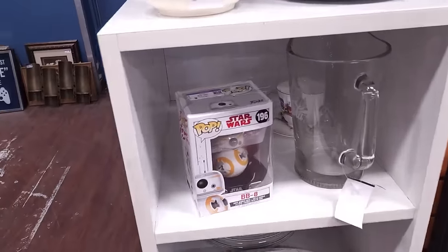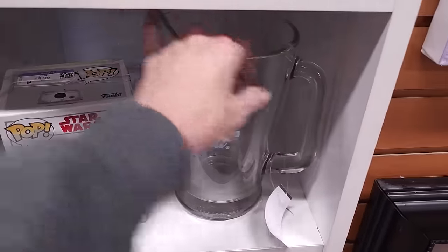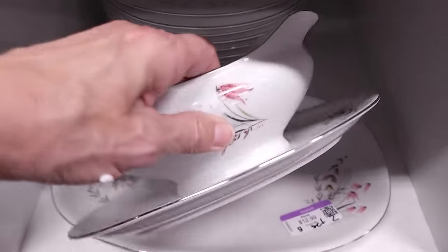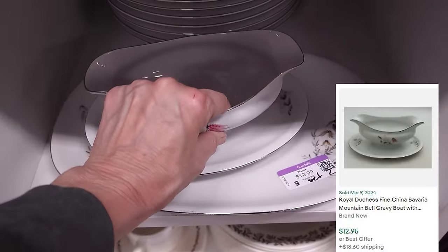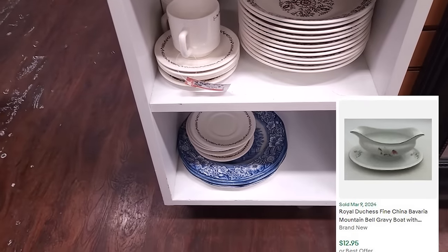Got a little Star Wars Funko Pop guy there. What is that? Coca-Cola. Got a nice gravy boat. What's the pattern on that? Royal Duchess Bavaria. That is beautiful. Oh, it's a two-piece set. You have to get the platter and the gravy boat. We don't want the platter.